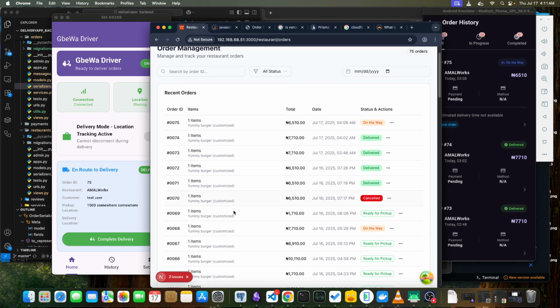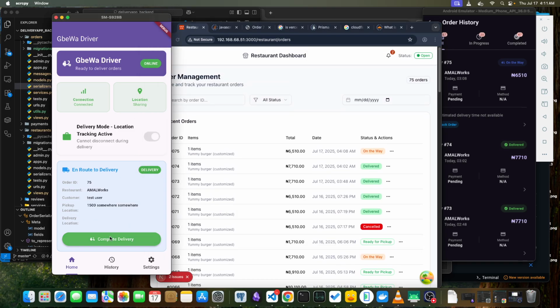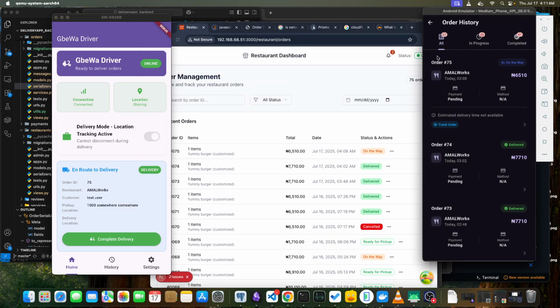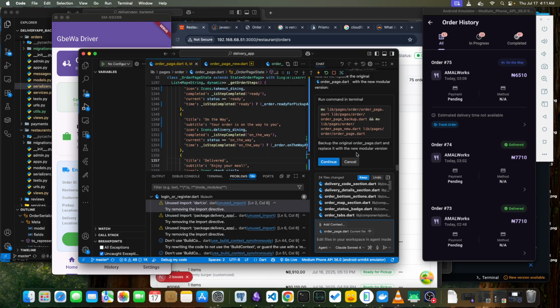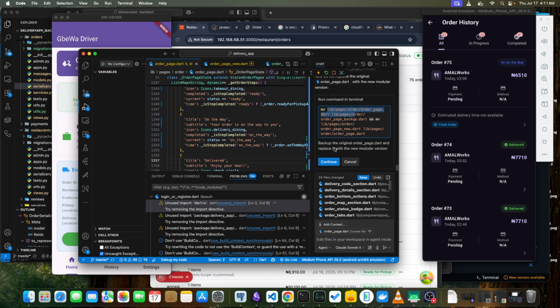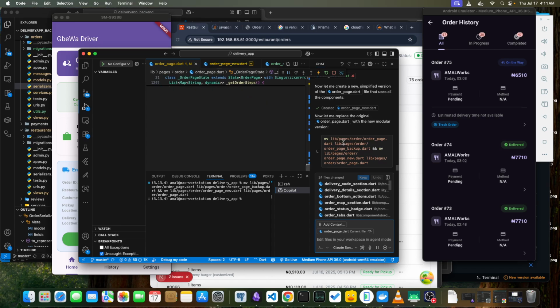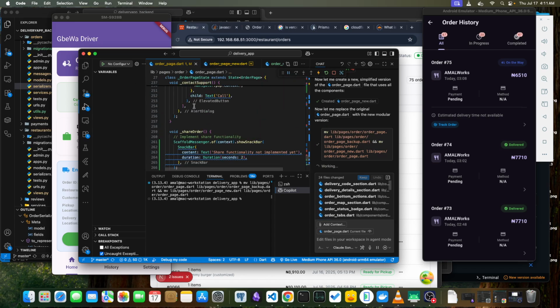What am I looking at? Oh yeah, so just complete delivery. So normally over here there should be like a code. Actually, let me check. I left that task to AI. Okay, what's it doing here? Lib. Let me replace the original with the new modular version. Go ahead. Hopefully the modular version actually works. Let's hope.